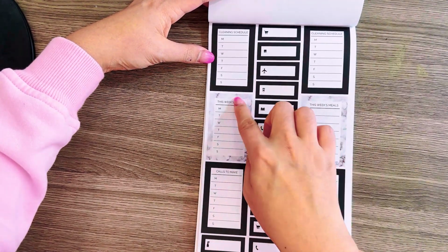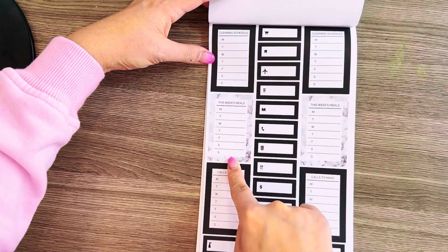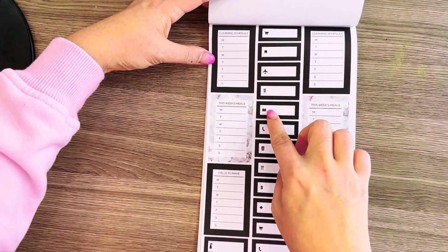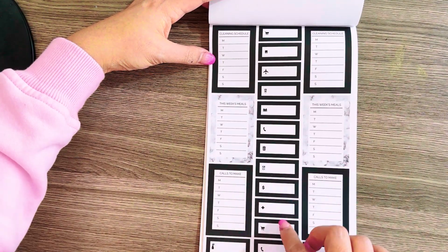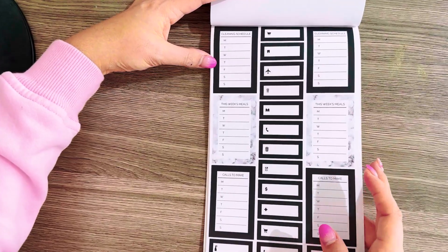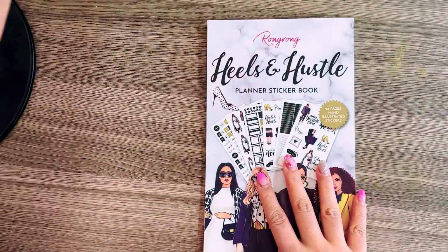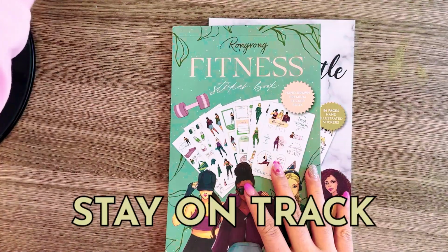And then you also have a meal planner, which is Monday through Sunday. You can plan your meals. And those are stickers like dentist, airplane, flights, coffee, reading, phone call, garbage, meals, spending, medical, lots of functional things over here. Those are some basic functional stickers that you can use on your planner to make it more organized and stay on track.